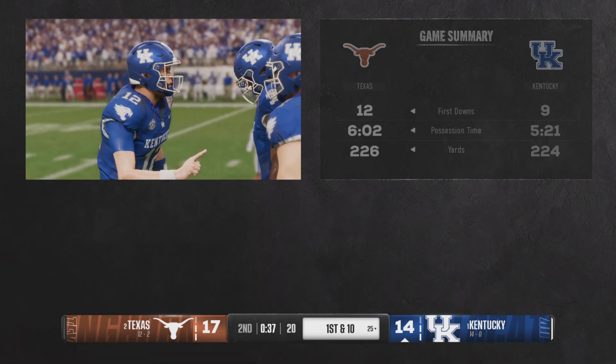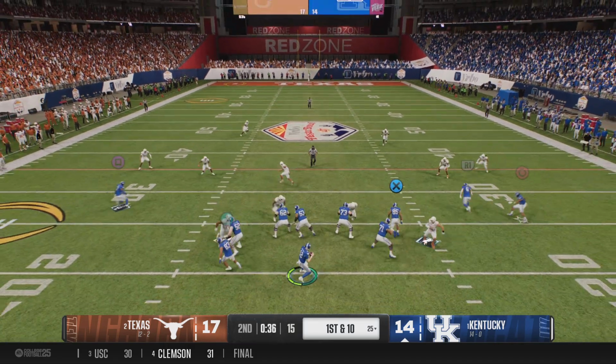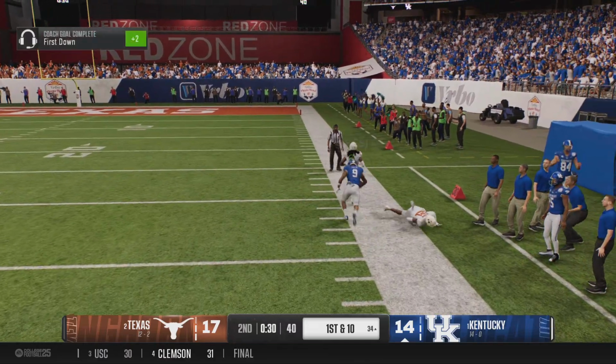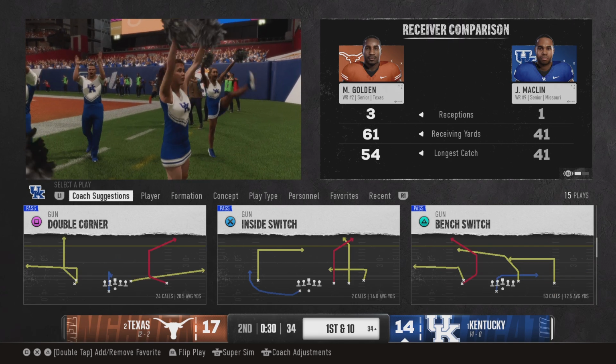And here comes the Kentucky offense back out there. Let's see what they do here in the final minute of the half. Try to get aggressive and get into this lead. They'll play it safe. Finds an open man on the right side downfield. And a huge gain. Big gain. It's a fresh set of downs.